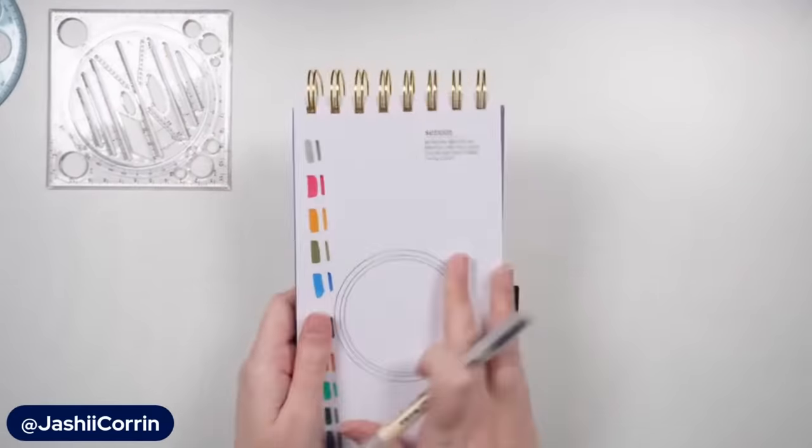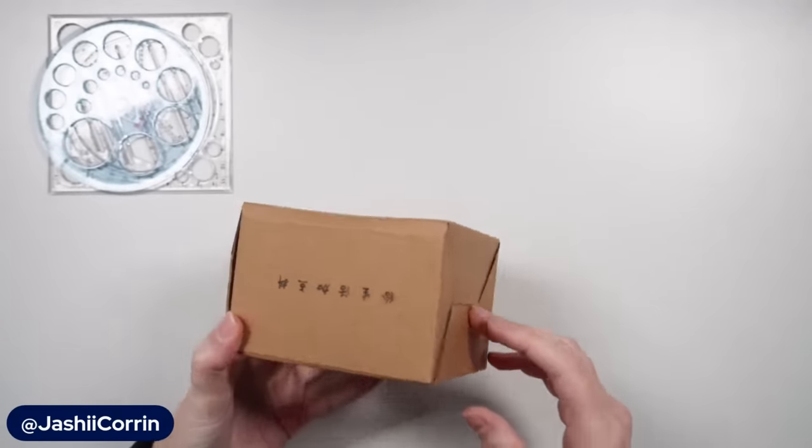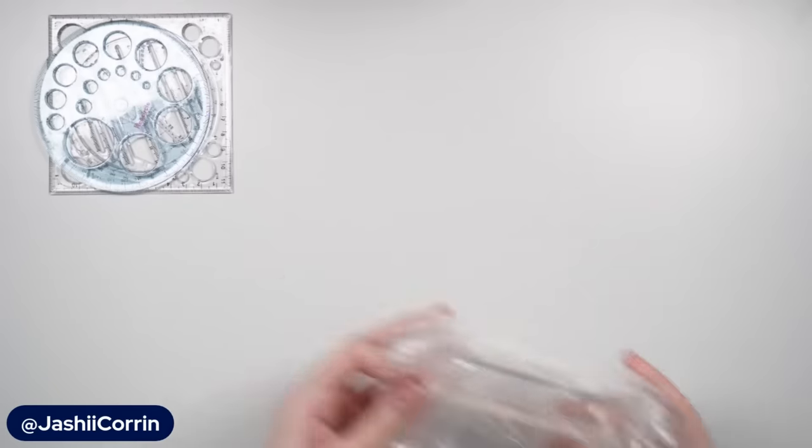So we got that. We also nabbed some washi tape holders. They're kind of like little rolls that you can use to feed your washi tape onto and then dispense them and such. Because I don't have a convenient way to cut my washi tape, I thought I'd nab one of these to show it off a little bit.